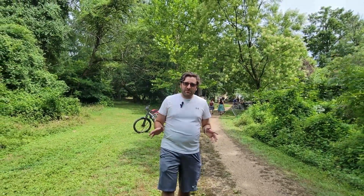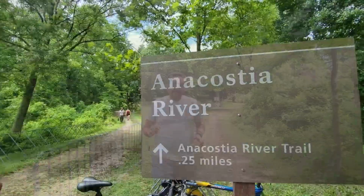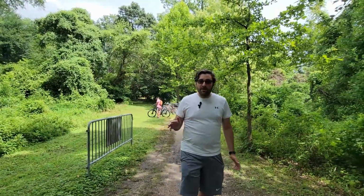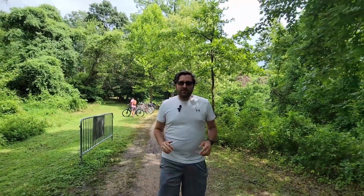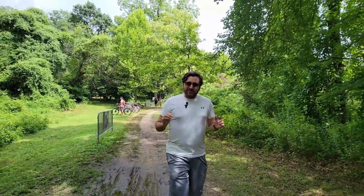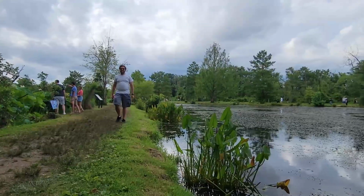Being in the DMV, there are so many different historical parks, national park sites, and museums that it's just hard to pick just one. But it's located in the northeast section of the DC area, and what's even cooler is it's right along the Anacostia River Trail, which is a 20-mile trail that you can hike or bike, and it's a great way that if you want to experience the DMV, hike the trail, and it's a great way to start your journey.